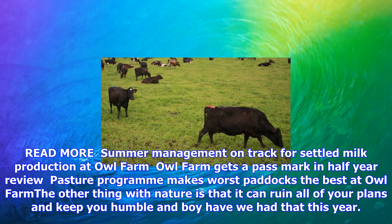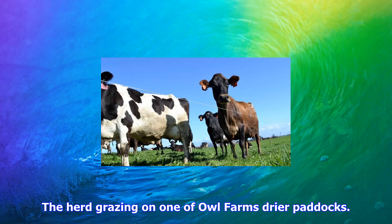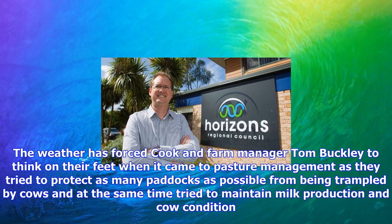It was the second season in a row that Owl Farm had challenging weather during winter and early spring, but unlike last season, the farm had unseasonal pasture growth over winter, which allowed them to maintain good condition on the cows. Pasture utilization, however, is the hardest part, but at least we had plenty of options.